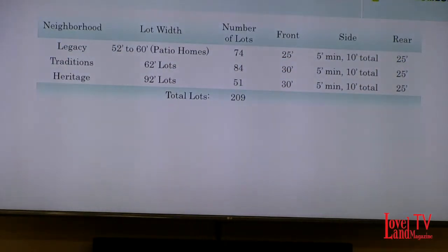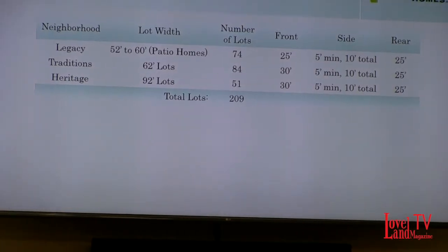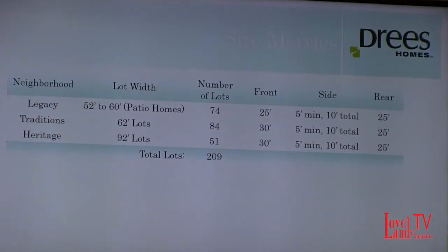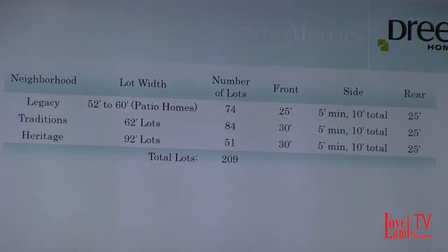This is just a little bit of a matrix that breaks down how many homes in each style. So 74 Legacy homes, 84 Traditions, 51 Heritage homes. It also gives the setbacks that we're proposing.